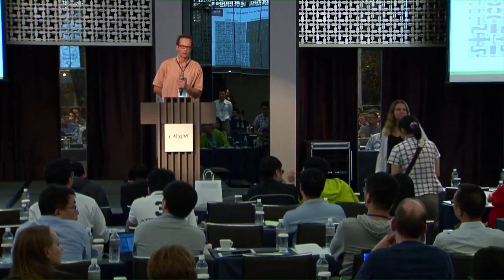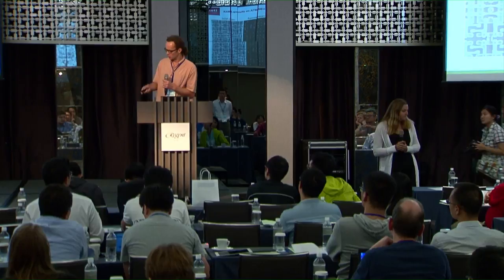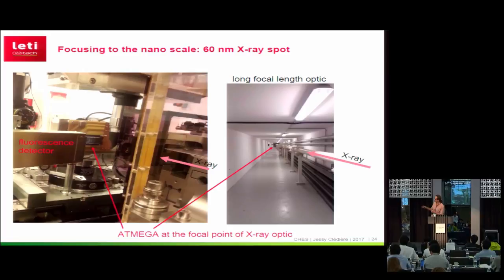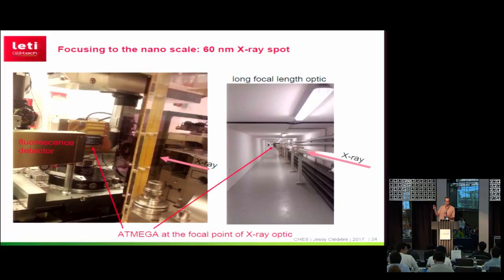The X-ray beam here is like 50 nanometers, or on this setup it was 60, but it's already 60 nanometers. It's already focused. The lens that does this focusing is like 100 meters back. So you don't have any focusing to do. It's already done for you. Okay, so you just need to position it at the right spot.